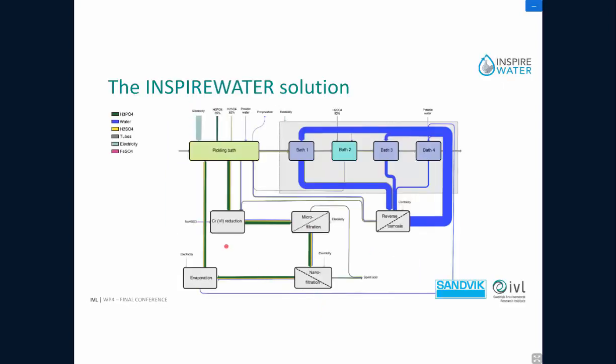The INSPIREWATER solution in this project was to have a solution for the pickling baths and acid, consisting of chromium-6 reduction, since we need to reduce the chromium-6. There was a microfiltration. In between, there was actually another filtration. There is a nanofiltration, where the actual recovery of acid is taking place, and the outcome from this would be spent acid, and also acid going into the evaporation to correct the amount of acid and water in the fluid, and that will then go back to the pickling bath. The other solution for the wastewater was to have the water going from the different baths into reverse osmosis equipment, and then the water will go back into the baths. Some water will also go back to the pickling baths.